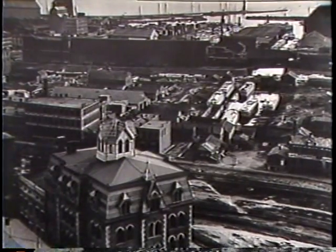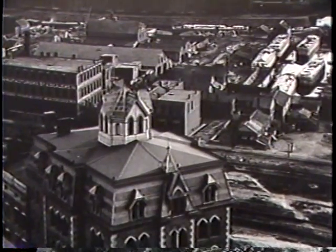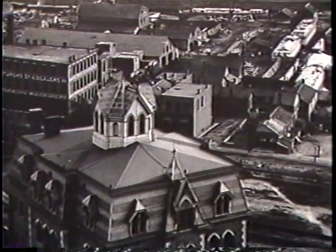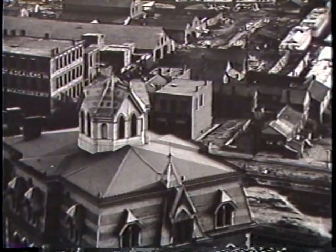This is from our 1870 pond collection. It's taken from the top of Old City Hall, which is today now County Hall. In the foreground you see St. Joseph's School, which was at the corner of Church and Delaware. Of course, it no longer exists.